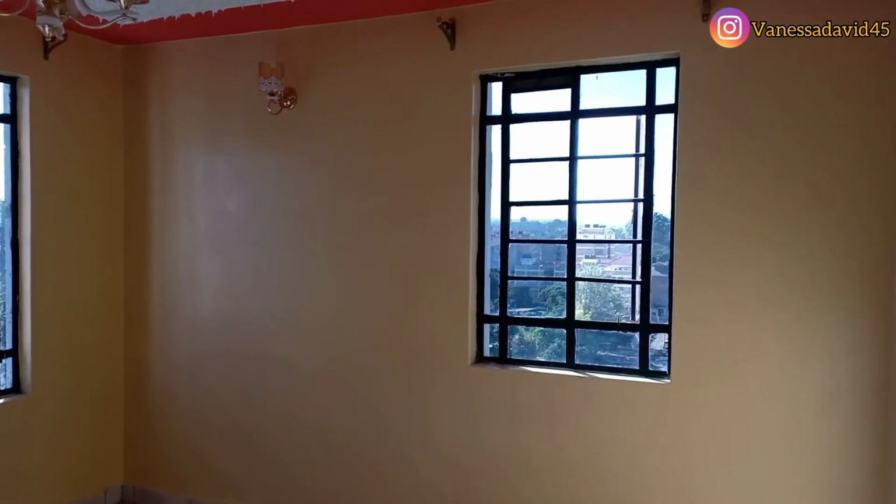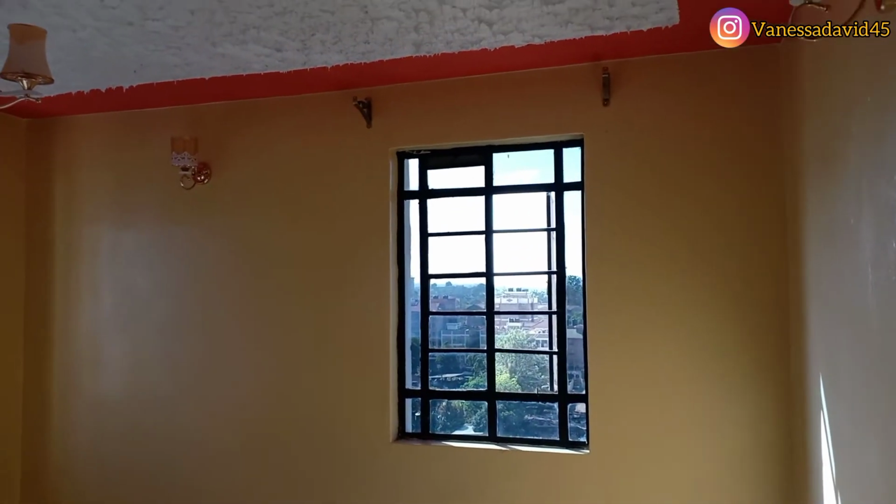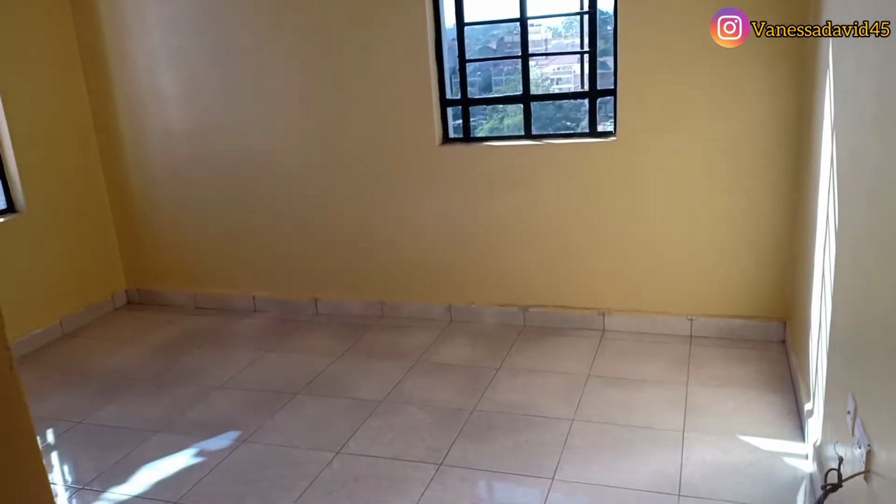Let me show you the living room from a different angle so that you guys can be able to see how spacious and classy this living room looks like.